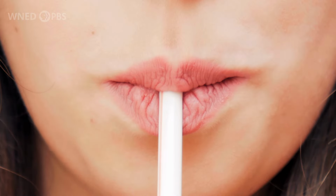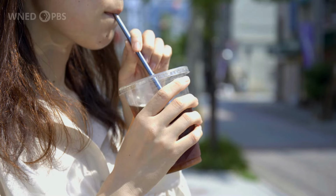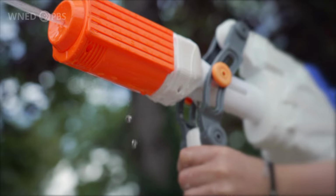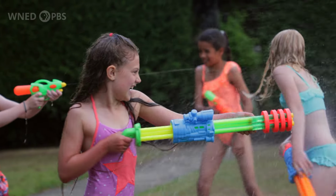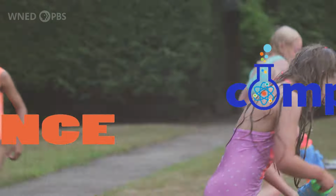Drinking straws. Sucking on a straw creates a low pressure area, which is transmitted equally through the liquid in the straw and results in the liquid being pushed up and into your mouth. Even water guns work using the principle of Pascal's law. When you pump the gun and pressurize the water, the high-pressured water is distributed equally through the nozzle, creating a stream of water and a lot of fun.